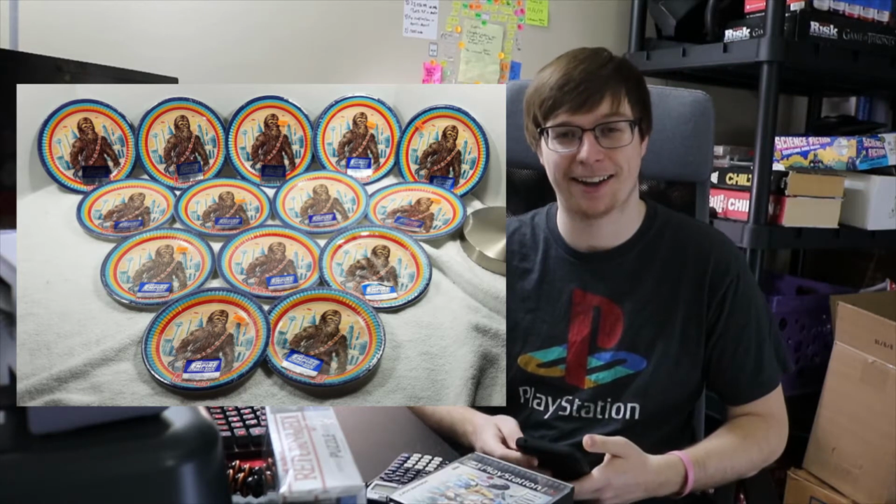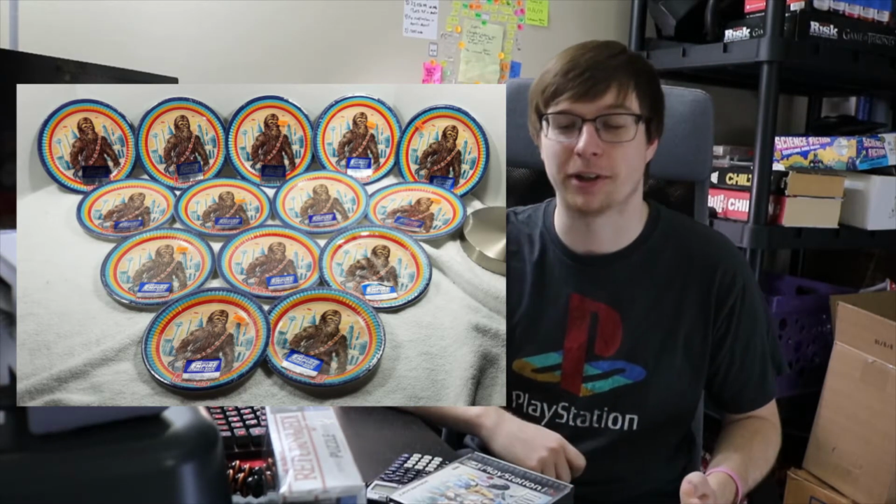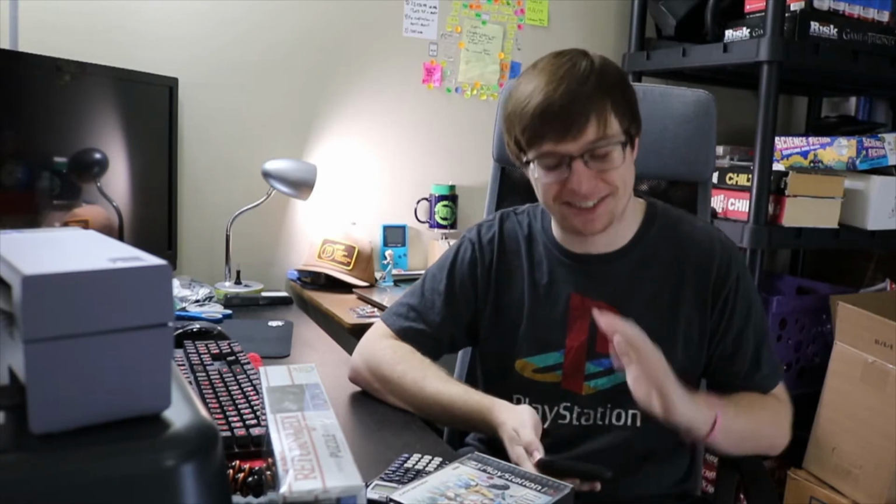At number 8 were the Star Wars Chewbacca plates. I sold all these to one girl who was going to use them for a party she was having for the 40th anniversary of The Empire Strikes Back, and I sold her all these plates for a total of $140. That's just insane to think about, that I sold $140 worth of paper plates. Crazy, but yeah, just a really cool sale there. $140 is my number 8 highest profit item in 2019.